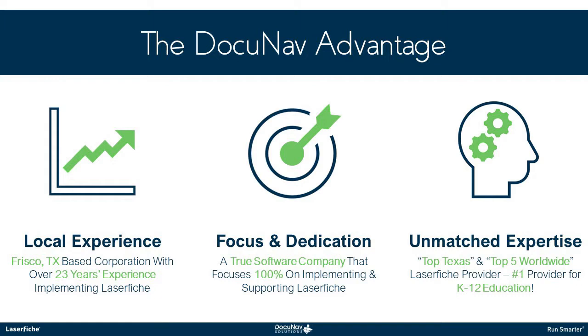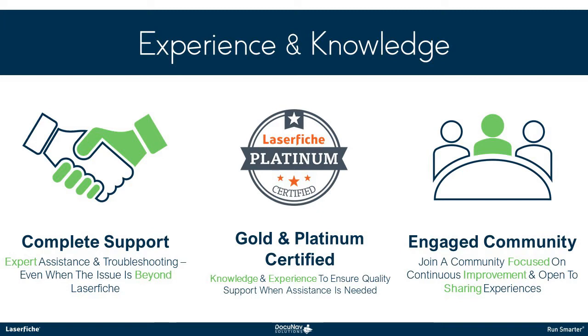Recognized as the top Texas provider of Laserfish software, as well as among the top 5 worldwide providers of Laserfish. And one of the things that we're most proud of is that we're recognized as the #1 provider of Laserfish for K-12 education. At DocuNav Solutions, we provide complete support across the entire Laserfish solution, even when the issue is beyond Laserfish. And we're also proud to announce that our entire support staff, our project managers, our solutions engineers, are all gold level certified across the entire Laserfish suite of products. This helps to ensure that knowledge and experienced staff are there to help you whenever assistance is needed.